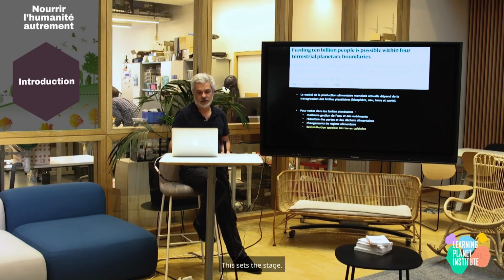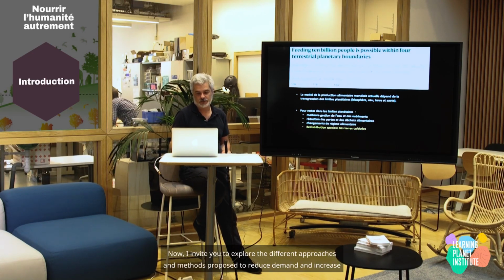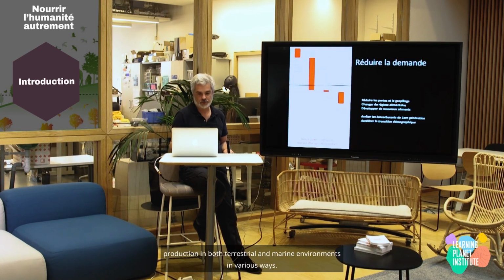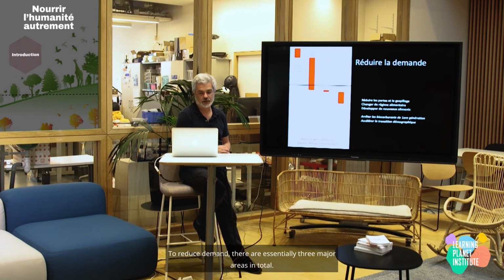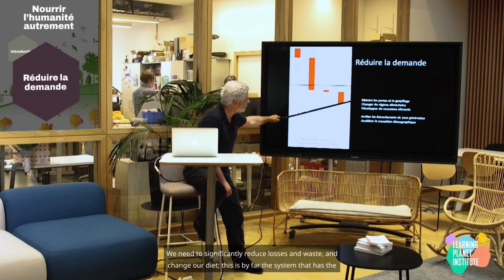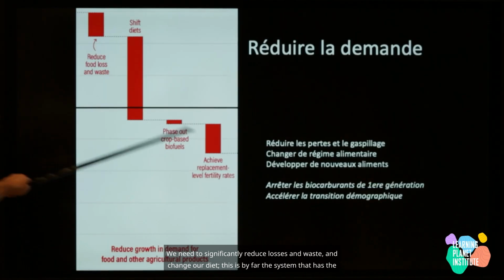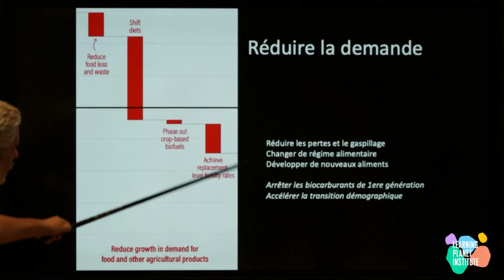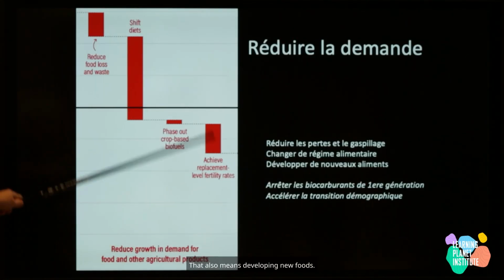This sets the stage. Now, I invite you to explore the different approaches and methods proposed to reduce demand and increase production in both terrestrial and marine environments in various ways. To reduce demand, there are essentially 3 major areas in total. We need to significantly reduce losses and waste and change our diet. This is by far the system that has the most impact. That also means developing new foods.